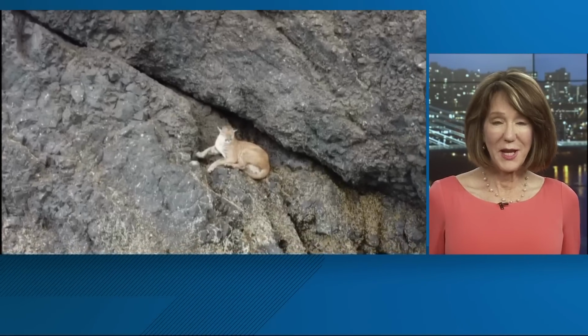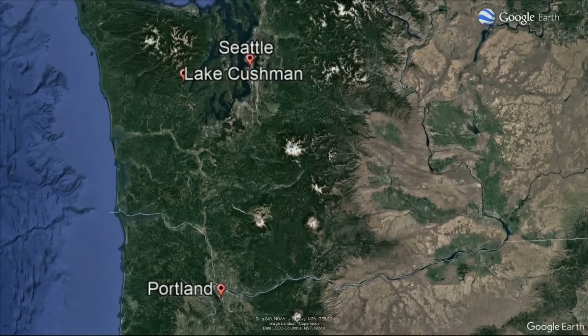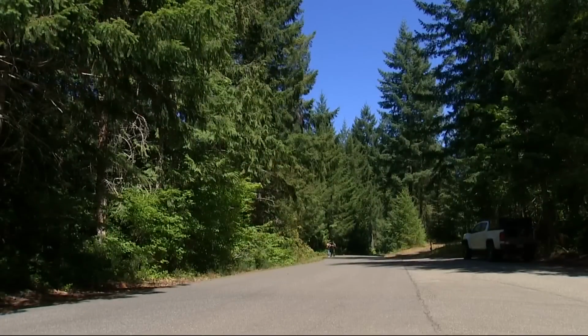On the Oregon coast, we recently had issues with cougars after one was spotted on the iconic Haystack Rock, forcing a temporary closure of Cannon Beach on Sunday. Well, Washington is also seeing problems with the big cats. A cougar attacked a dog by Lake Cushman today. That's just west of Seattle. Wildlife officials are now hunting for the cat. A team of hounds is also helping look for the cougar. Officials say if it's found, it will likely be killed.